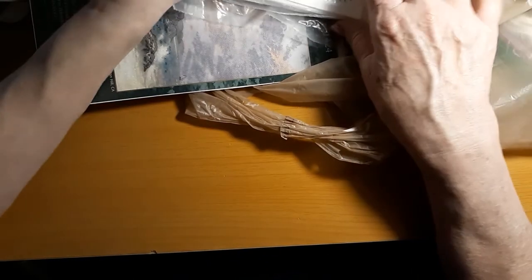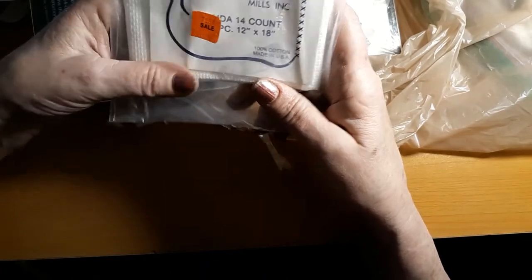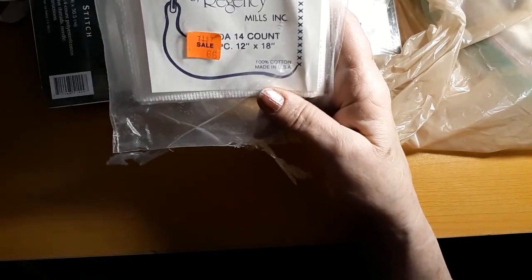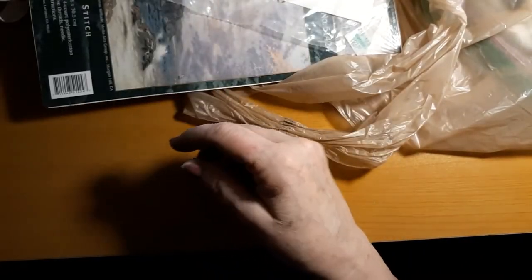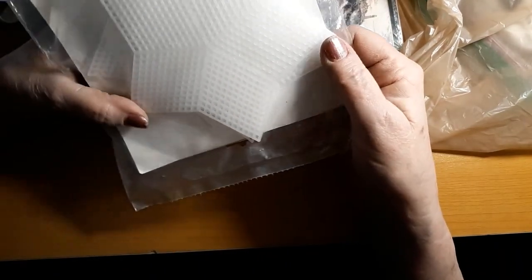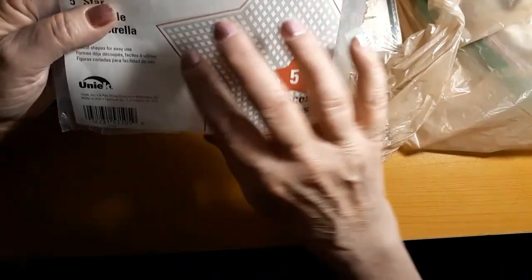Then I found a piece of 14 count Aida, and it's just white. And it's that Regency Mills stuff. It's pretty stiff, but I thought it might do if I wanted to practice, what do you call it, dyeing stuff. So, yeah.